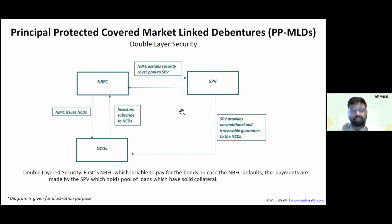The purpose of doing this transfer is to ring fence the pool of loans with respect to the NBFC, since the ownership has been transferred to a third party. So that tomorrow, even if the NBFC were to default, the SPV guarantee will be invoked and money coming from this pool of assets will go to the covered bond investors.